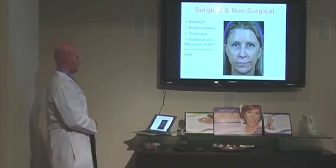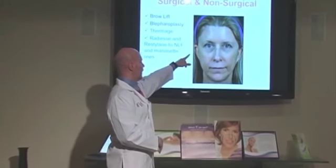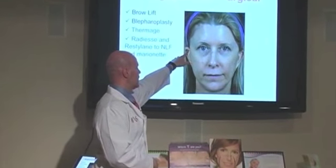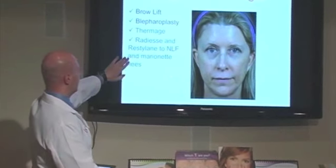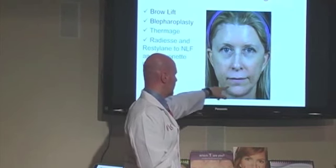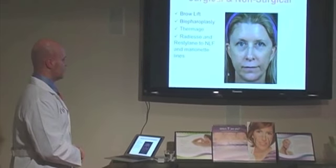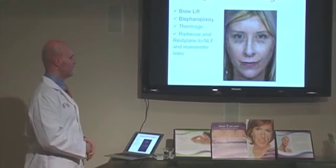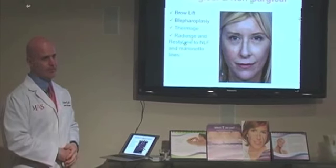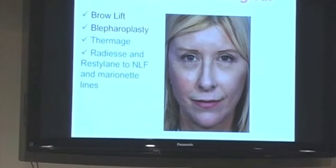So we did a little bit of Thermage, which is similar to the Accent that we have here, to try to tighten up her brow a little bit. She still had a little bit of extra skin hanging down, so we wanted to tighten that up. She had a little bit of a fold here, which bothered her, and a little bit of a fold here, which bothered her as well. So we decided to use some Radiesse and Restylane to try to correct that a little bit. And look at her now. Wow. What an amazing difference that is.